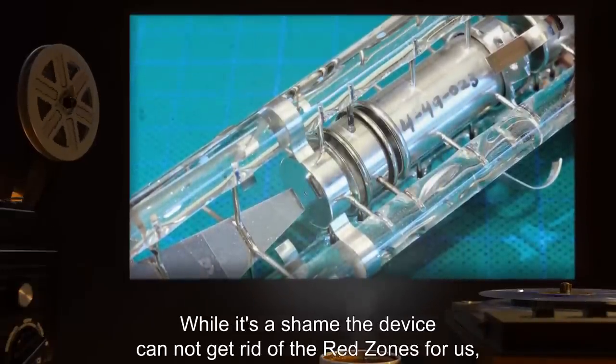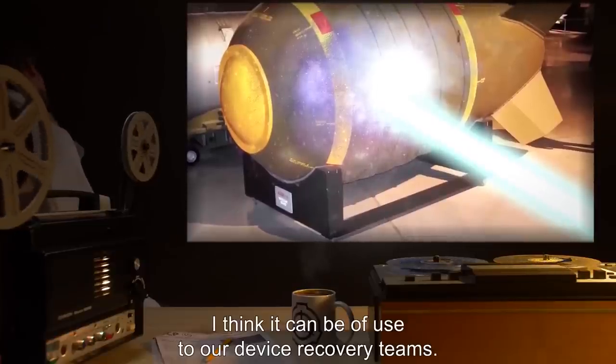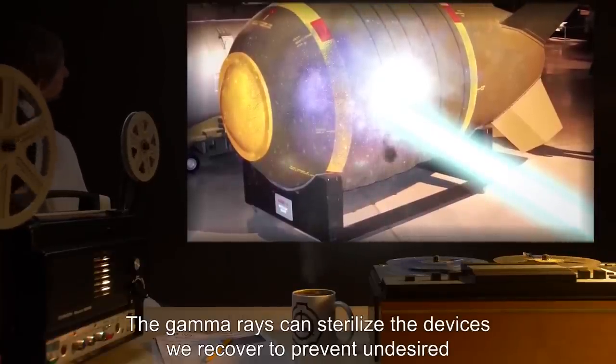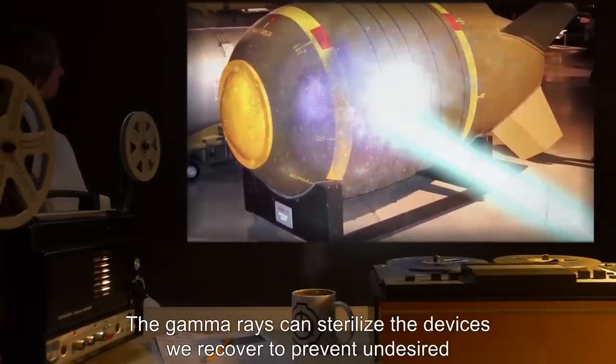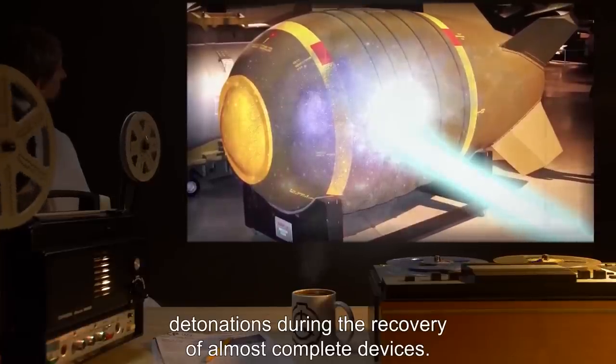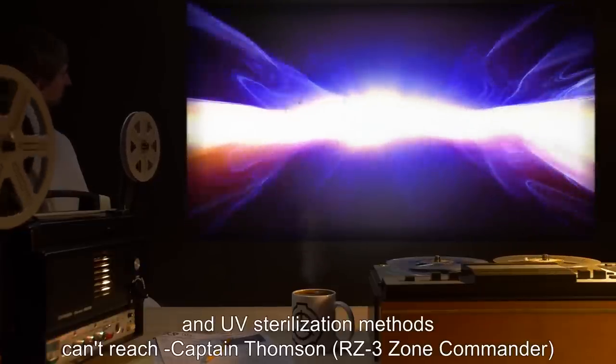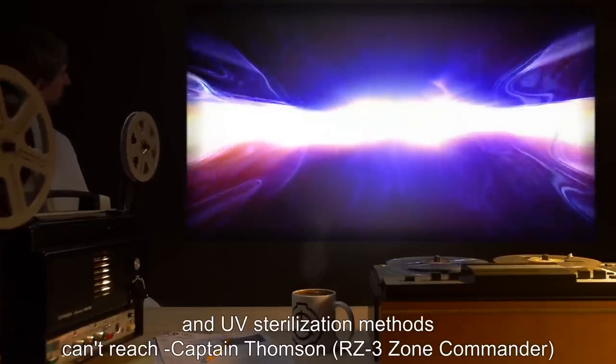While it's a shame the device cannot get rid of the red zones for us, I think it can be of use to our device recovery teams. The gamma rays can sterilize the devices we recover to prevent undesired detonations during the recovery of almost complete devices. The gamma rays can also penetrate into areas where our current chemical and UV sterilization methods can't reach.